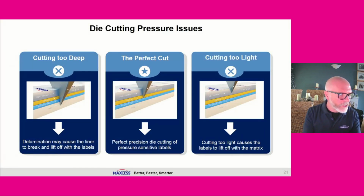And of course, by adding pressure, you're creating heat. By adding pressure, yes, you can bury the cutter or bury the flexible die into the anvil itself. So on the left-hand side there, we've got the die cutting too deep, where it's impregnating all the way through the material straight into the glassine, and that's going to snap. Or if you're cutting too light, then obviously it's not going to cut, it's not going to separate the face material, it's not going to shear the adhesive. So we're all trying to achieve the perfect cut for the least amount of hassle.